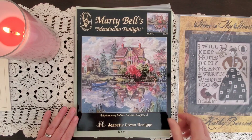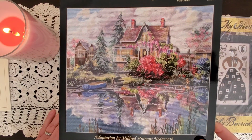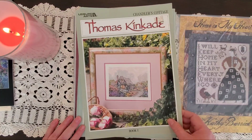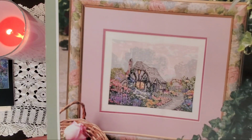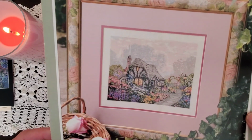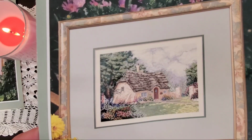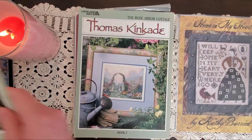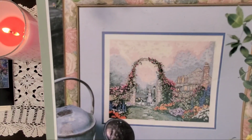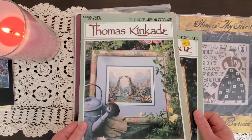Mendocino Twilight. Ugh. That's close to full coverage as I would ever get. Gorgeous, absolutely gorgeous. Not happening right now. Yep, some of these are together. So I have several Thomas Kincaids. I have several Marty Bells. Okay, Thomas Kincaid, Chandler's Cottage. Gorgeous. All those flowers are French knots. Absolutely gorgeous, but no, no, no. Spring at Stonegate. Look at that. Okay, this is book one, Chandler's Cottage. Book two, the Rose Arbor Cottage. Again, all the flowers are French knots. And book three is Spring at Stonegate. So I have all three of those books.